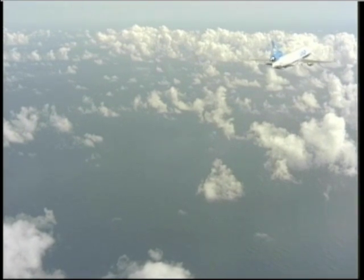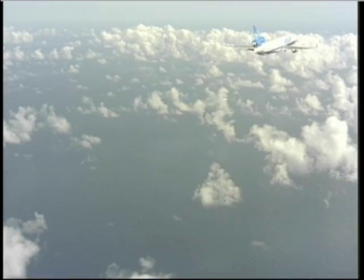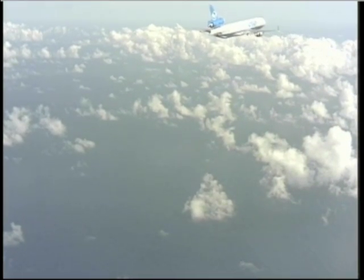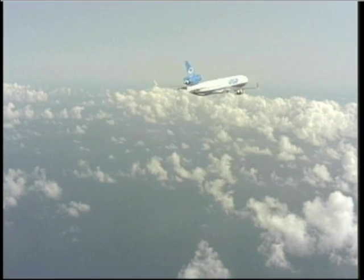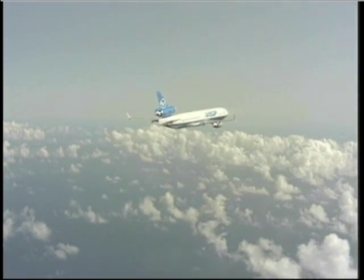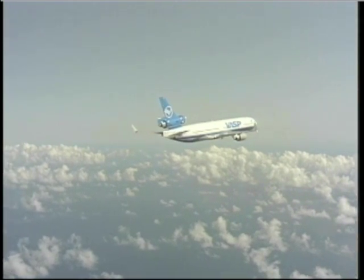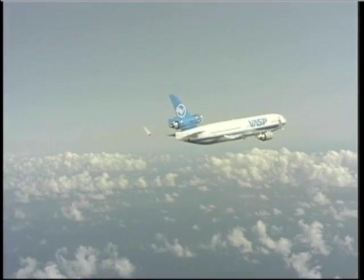As we approach the northern coast of South America, where we will start our overflight of the Caribbean Sea and Atlantic Ocean, we look at our aircraft with registration Papa Papa Sierra Oscar Whiskey. This is VASP's first MD-11, which was manufactured in January 1992 and delivered on February 14th of the same year.